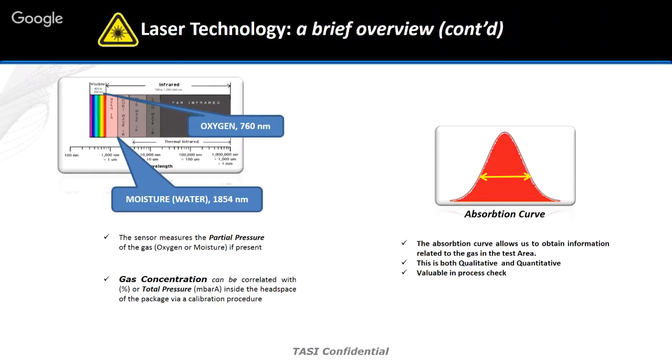One of the nice things about this technology is it gives you information both qualitatively as well as quantitatively. You can not only get a yes or no that you're beyond a threshold of oxygen, say you have a 5% oxygen threshold, or 2% oxygen, and if it's above that you want to reject it. But it can also be an in-process check to tell you that, okay, we're currently at 1% and it's moving up to 1.5%. Now it's at 2%. So it can tell you that your process is starting to creep a little bit and that something needs to be corrected. So it's a great qualitative or in-process check, if you will, for your system.